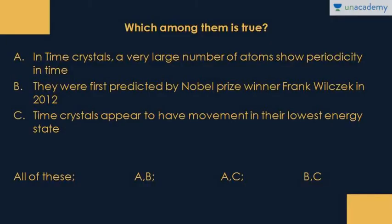Next, which among them is true? A. In time crystals, a very large number of atoms, they show periodicity in time. B. These time crystals, they were first predicted by Nobel Prize winner Frank Wilczek in 2012. C. Time crystals appear to have movement even in their lowest energy state.